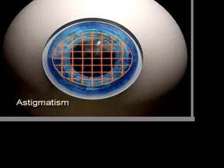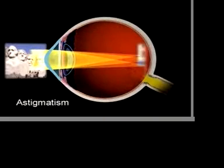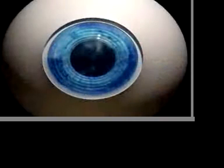Astigmatism occurs when the eye is irregularly shaped. This causes light to focus on more than one point on the retina, resulting in blurry, distorted vision. The LASIK procedure corrects any one or a combination of these refractive errors.